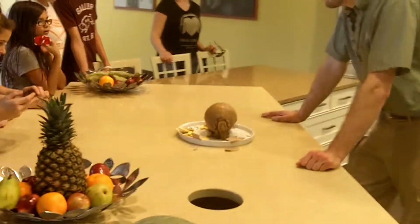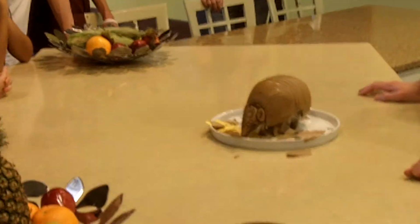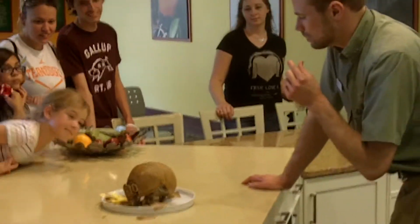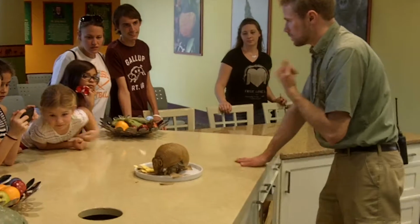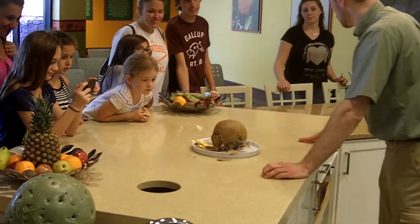Does he bite you? Honestly, he can, but I tend to bite a lot more often than he does, so you kind of got to watch out a little bit more for me. These little animals don't have upper front teeth, so there's really no way for him to bite you unless you took a finger and shoved it all the way to the back of his mouth where his molars were. So please don't do that.